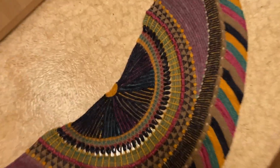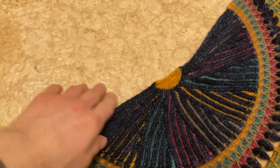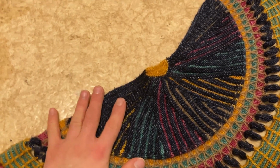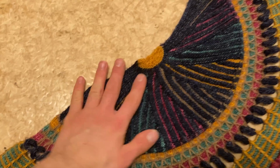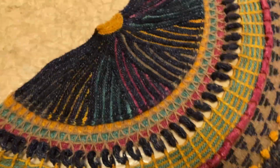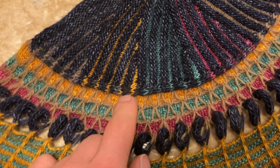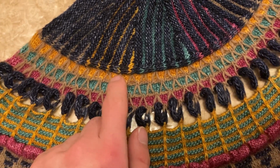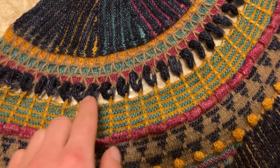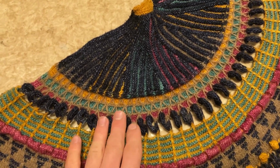Alright, so section 1 is just this little tiny part here in color A. And then section 2 is all of this, which you can probably see a little better now that I've blocked it. And that features all of the colors, but color B being the framing color. And then section 3 is these V's, which the main overlaying color is color C. And then it stripes in A, D, and E. And then we've got the I-cord loops, which involve color B.